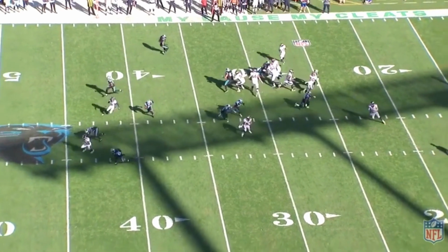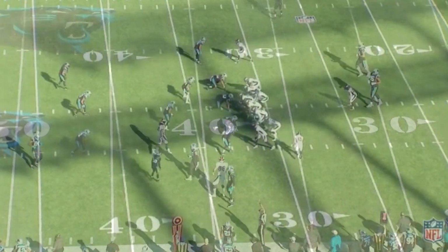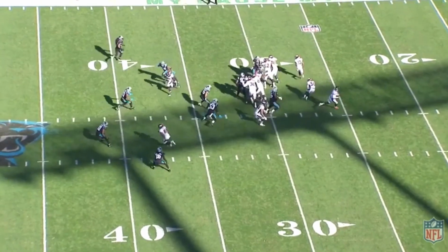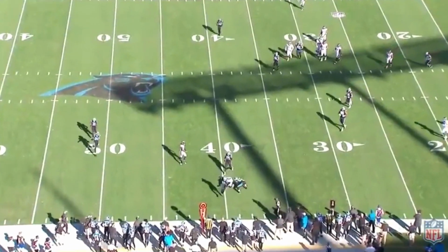As we see, Drew Lock is just going to roll out. He's going to dump it off to the tight end, pick up a nice 8-yard gain here. Of course, these aren't the big plays, but this is a really positive play, not forcing the ball, making the correct read, and just keeping the ball moving and keeping the offense on schedule.